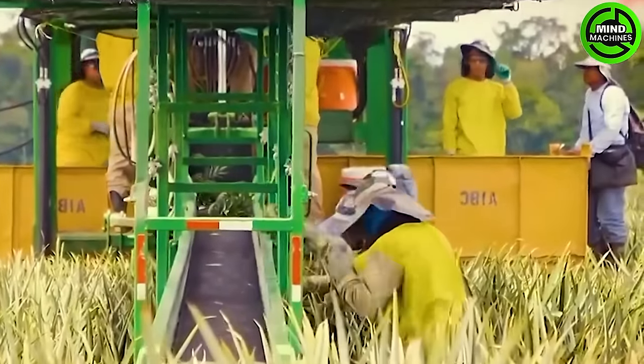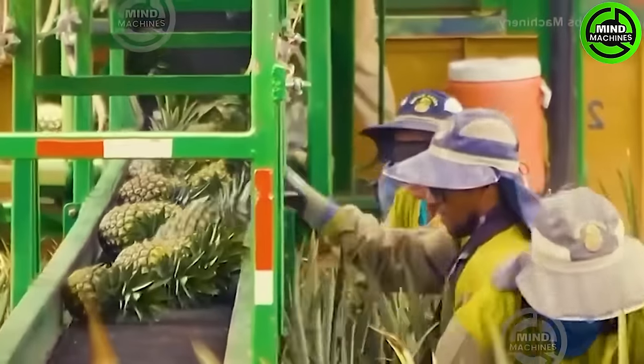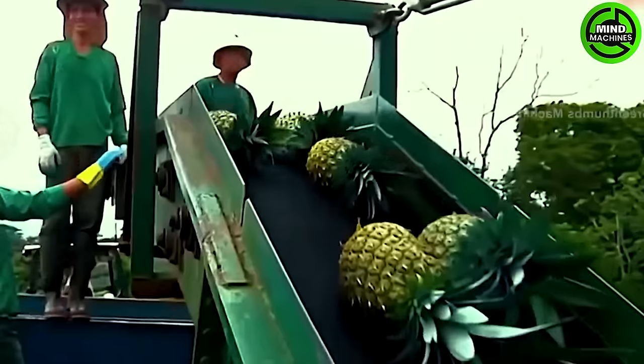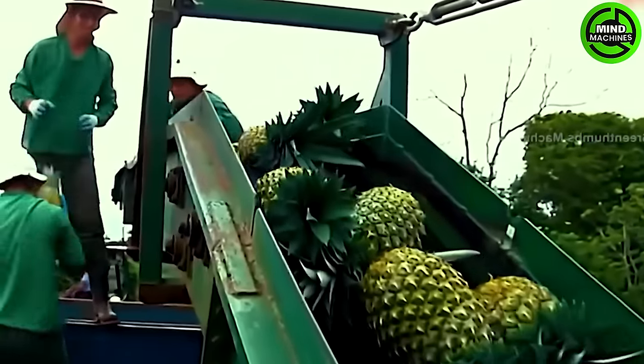In the pineapple fields, skilled workers adeptly trim the lower leaves of each fruit before swiftly packaging them for transportation. Utilizing precision cutting tools ensures the quality of the process.